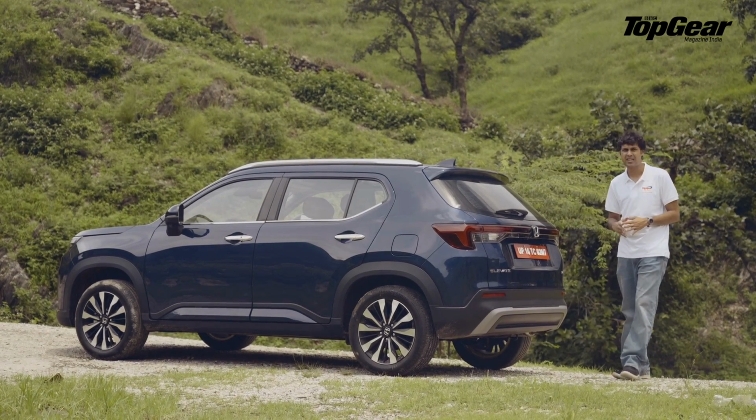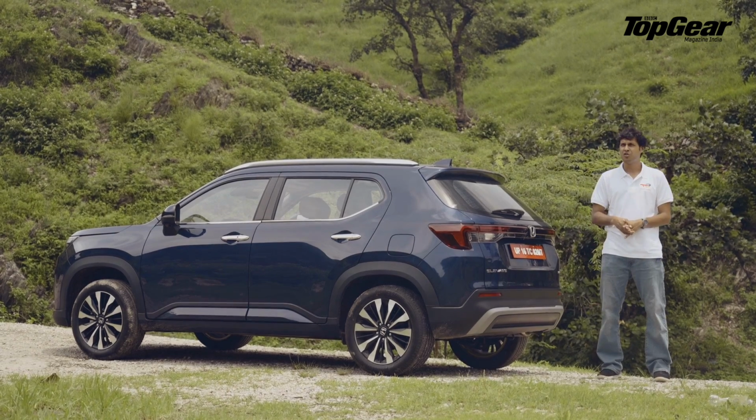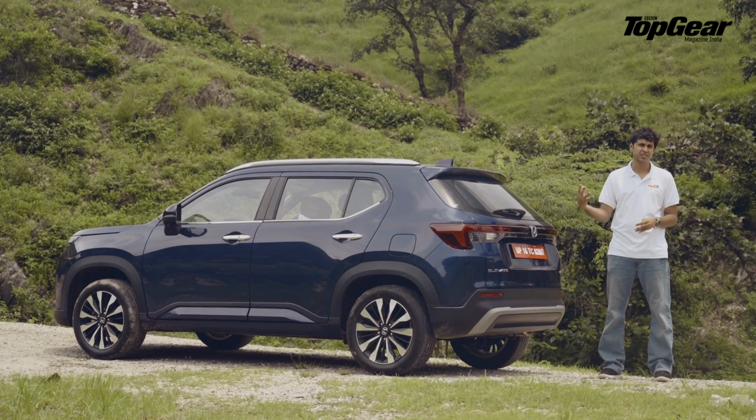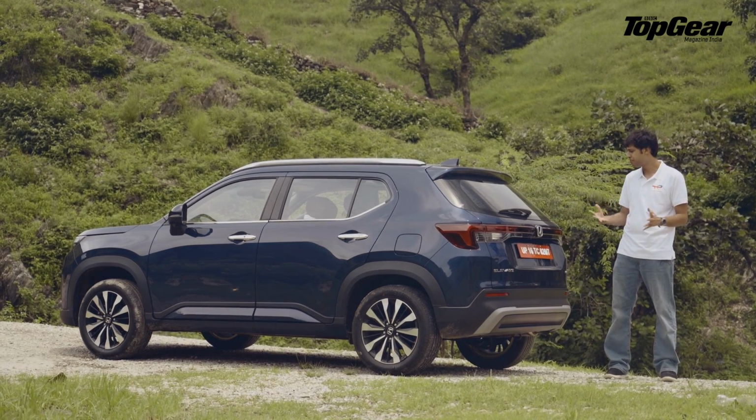All in all, I think that the Honda Elevate does look like a very smart, very upmarket looking car without being too flashy. It seems subtle and reserved with its styling, but premium and upmarket enough.